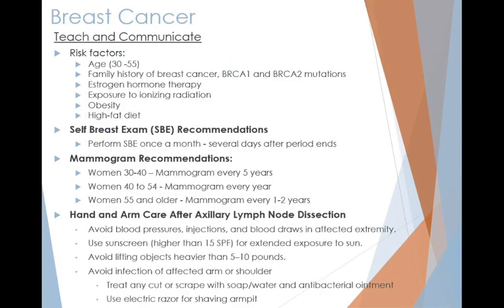So for breast cancer, I'm going to have the surgery on the next slide. A breast self-exam once a month is recommended for checking for breast cancer. Do it several days after the period ends. It's when the breast is least likely to be swollen, and you could feel the nodes. So do it several days after the period ends.